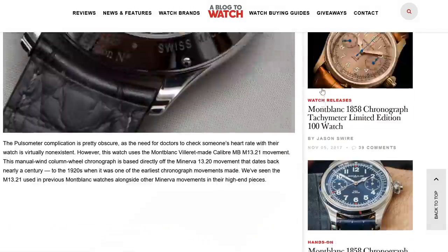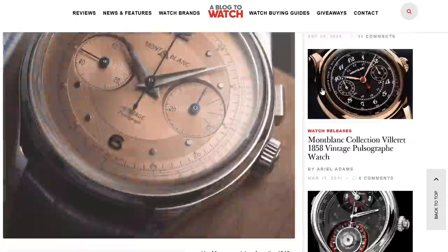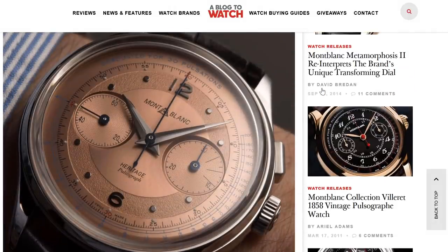Yeah, for sure. I think the salmon dial in this and in the Minerva chronograph as well, everybody's saying that salmon is the latest trend sweeping the nation. You mean rose gold?